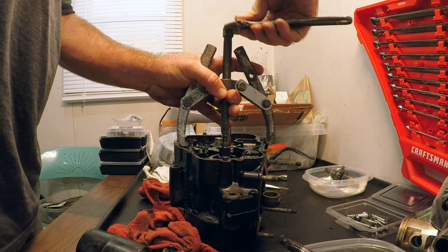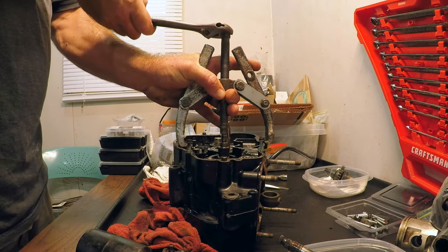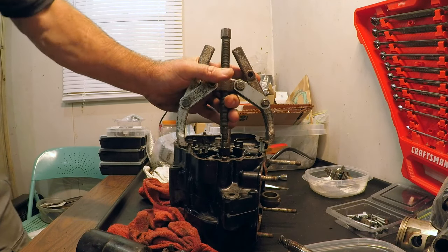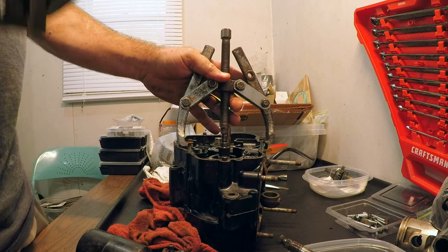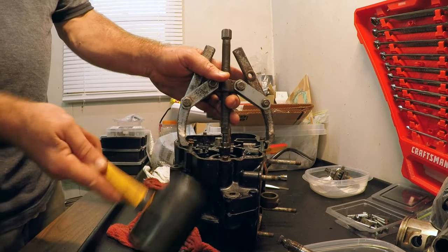Fortunately, this old wheel puller was not stolen in the break-in. It was laying on the floor under some shop rags. So sometimes it pays not to be so organized. This old tool has been in my family for about 50 years. My stepdad used to use it to pull the flywheel off my mini bikes when I was a kid.